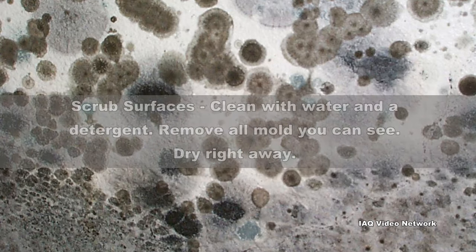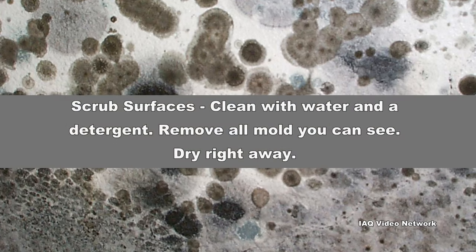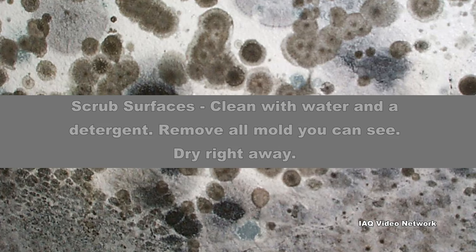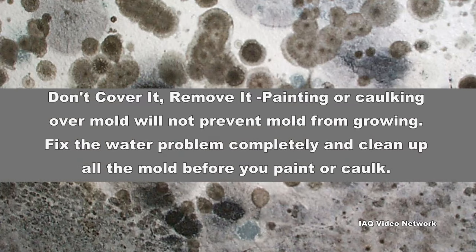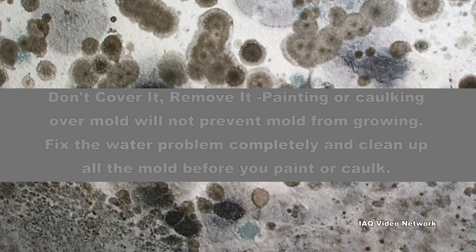Scrub surfaces. Clean with water and a detergent. Remove all mold you can see, and dry it right away. Don't cover it, remove it. Painting or caulking over mold will not prevent mold from growing. Fix the water problem completely and clean up all the mold before you paint or caulk.